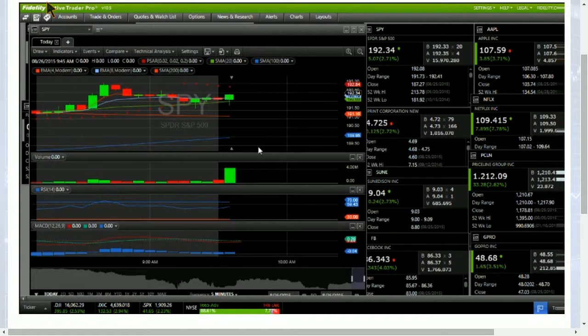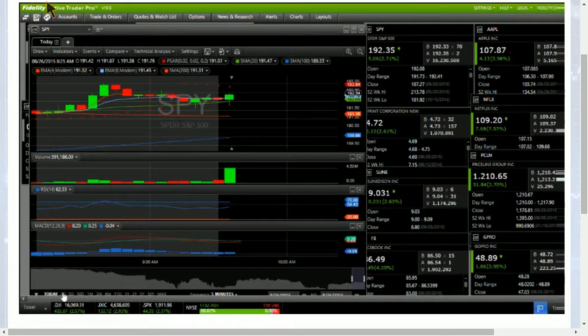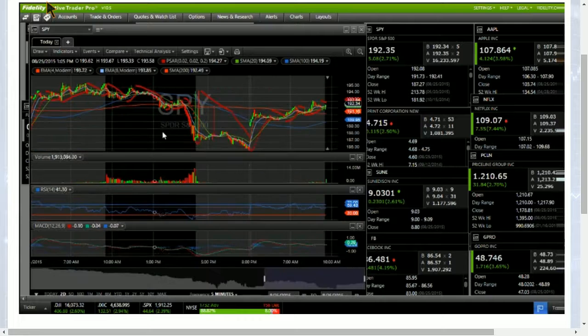So currently at the high of the day for SPY, looking like the bulls have a little bit of strength here. Again, watch the high of the day of all these stocks yesterday. I want to zoom out here and see what yesterday's first 5 minutes of volume looked like.